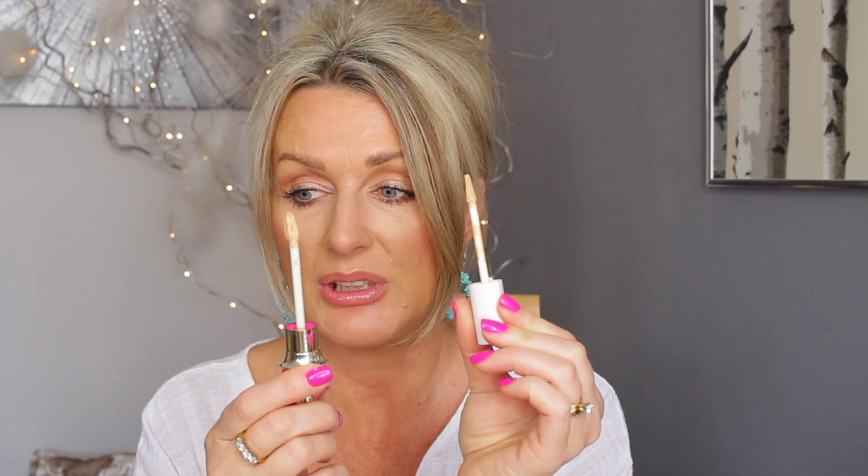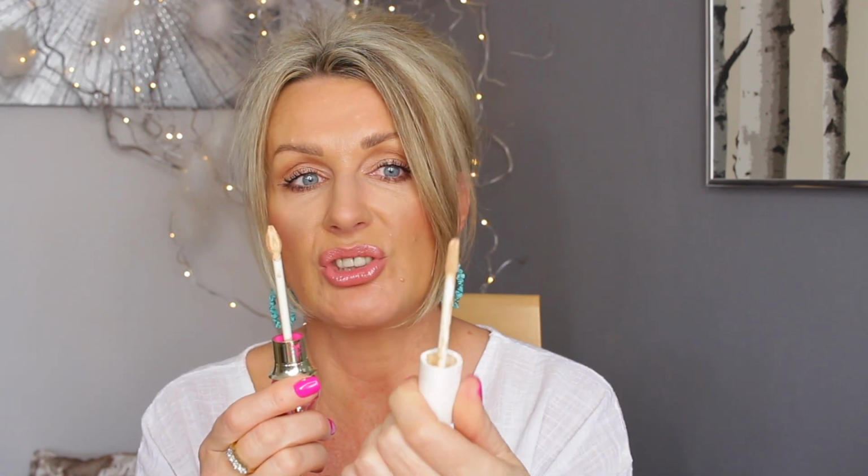So definitely packaging, Jeffree's is much nicer and prettier. I also much prefer the doe foot applicator. Let me just get them out so you can see. The Fenty Beauty is pretty basic, just a straight tapered little wand. This one is much more like a lip gloss applicator. It's a bit angled, so it's really nice and easy to get close to right under your eye and to get in the little corners.